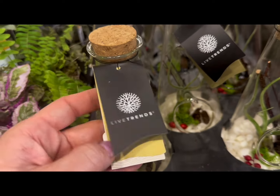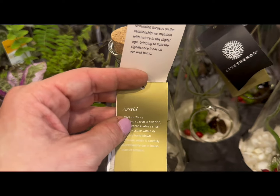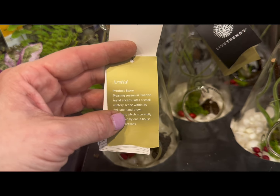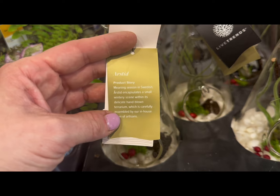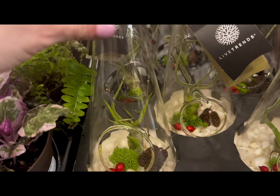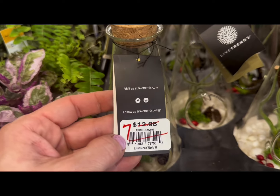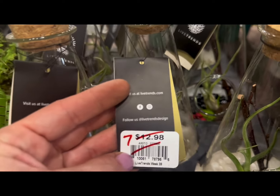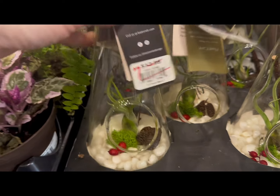So this is by Living Trends, as we just said. So this is the Arsted collection. Product story, meaning season in Swedish. Arsted encapsulates a small wintry scene within its delicate hand-blown geranium. So this, guys, is hand-blown geranium. Let's take a look at the pricing. $7, down from $12.98. $7, guys, for this beautiful encapsulated geranium.